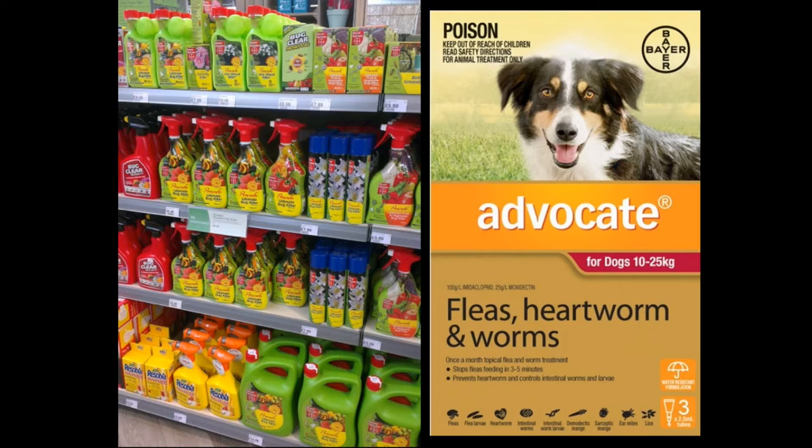If you've got a dog or a cat, and you drip stuff onto the back of its neck, your vet will advise you to prophylactically treat them against fleas and other things. This is the most popular product on the market, Advocate. That is imidacloprid, the stuff I was just talking about. And the dose you're supposed to put on your dog every month through its life, for a medium-sized dog, is enough to kill 60 million honeybees or 60 partridges, which is an interesting and not very helpful statistic.